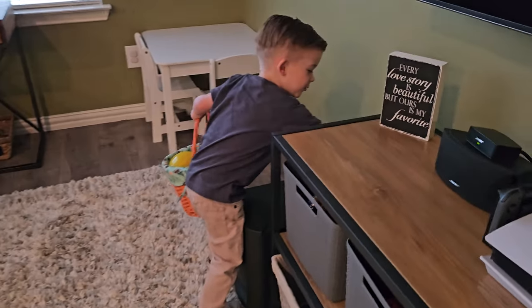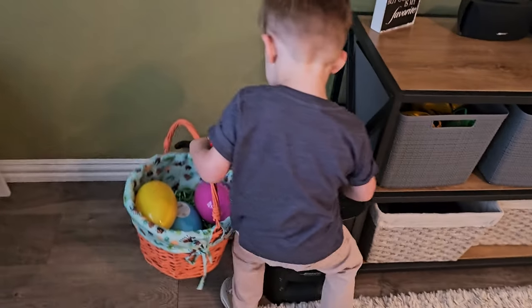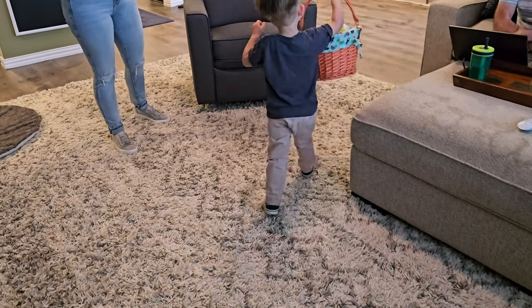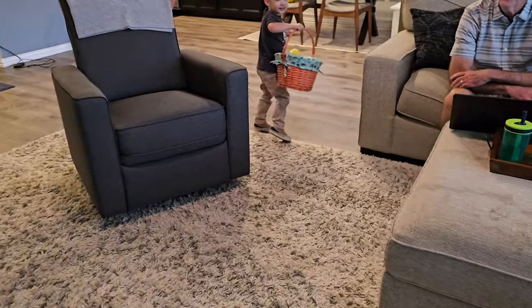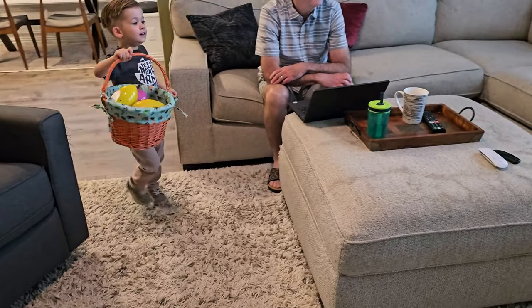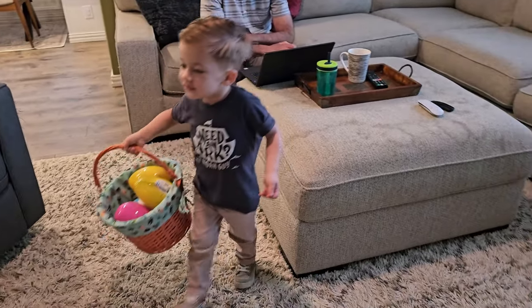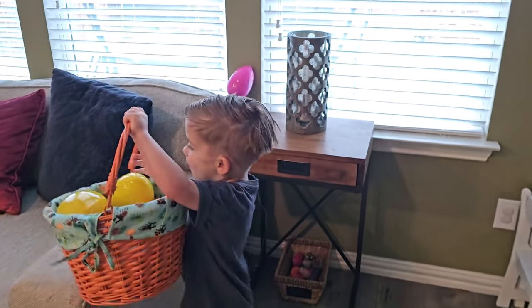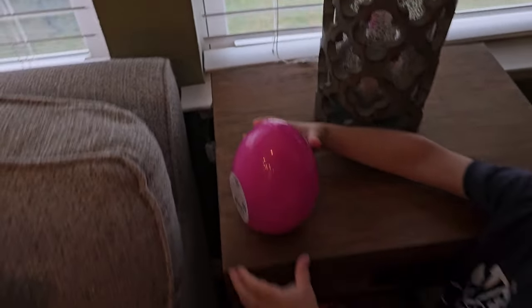There you go. Hey, Clark. I found one. I found another one. You found another one. Ostrich eggs. Whoa. Easter ostrich eggs. Clark, are you sure there's no more over here? I see them all around. I see several. Whoa. I found another one!